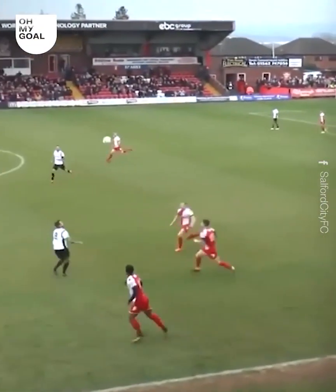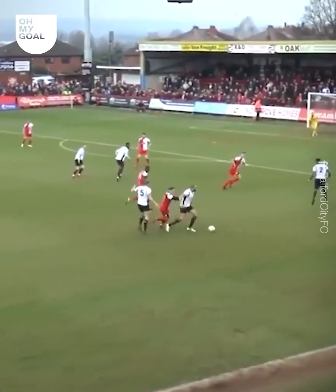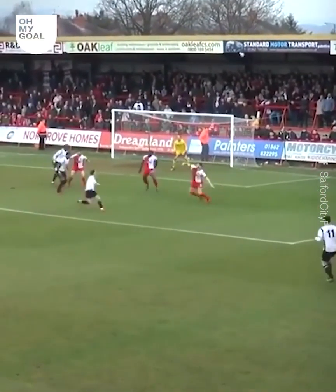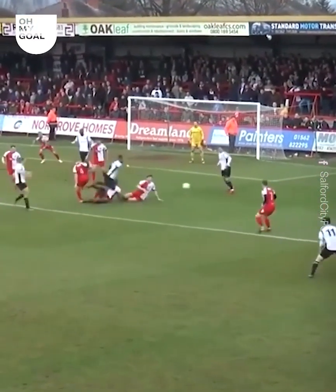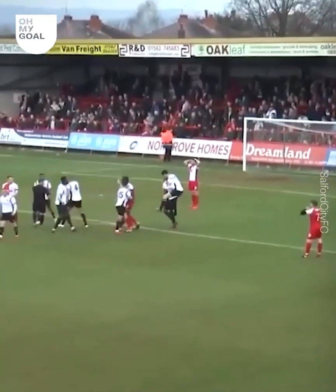Ball bounces off for Brown, heads it into the middle. Burton heads it back forward. Horton brings it down. Maynard turns on the right-hand side. Driving forward, gets the ball in. Comes down, Horton coming in, slams it. It's a good challenge by Horsfall. Nottingham goes down. Penalty! Last-minute penalty for Salford.